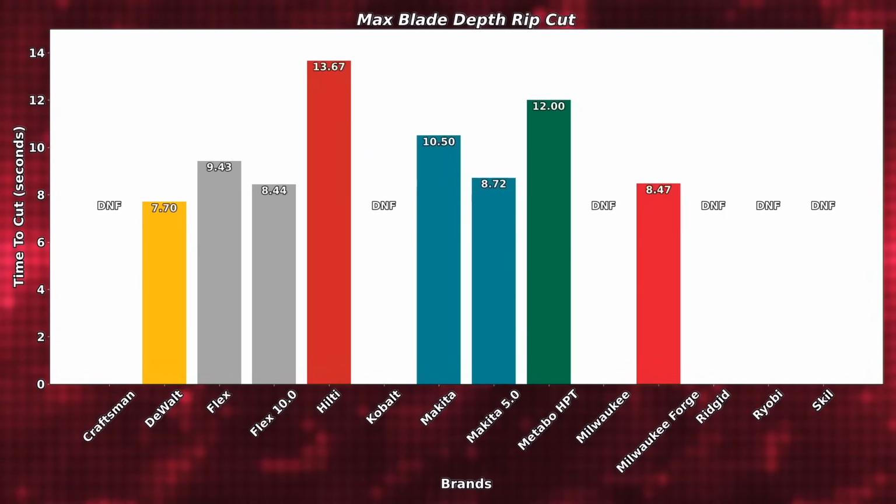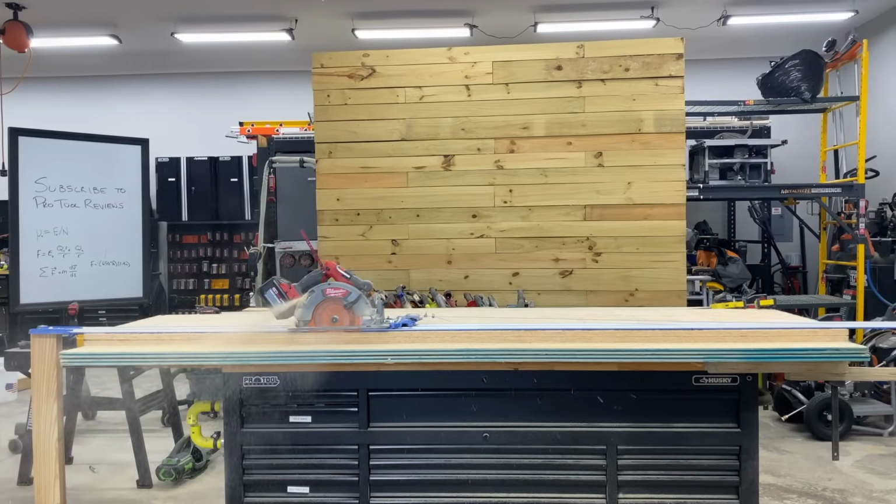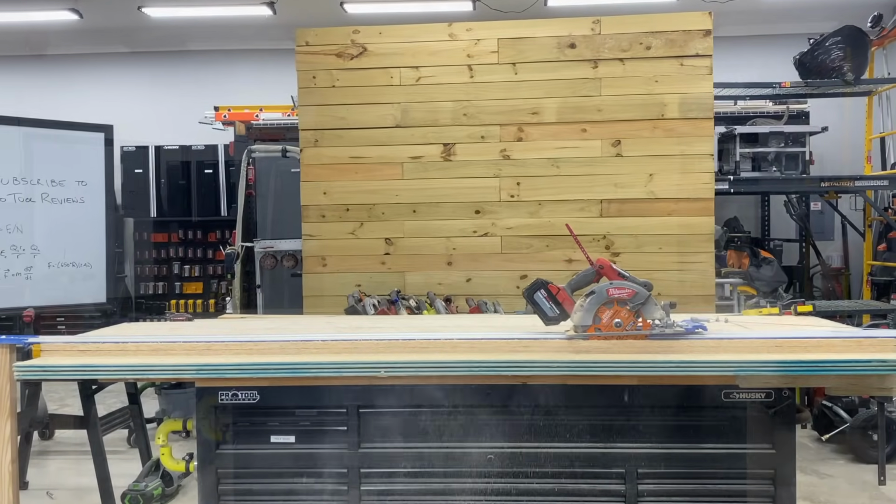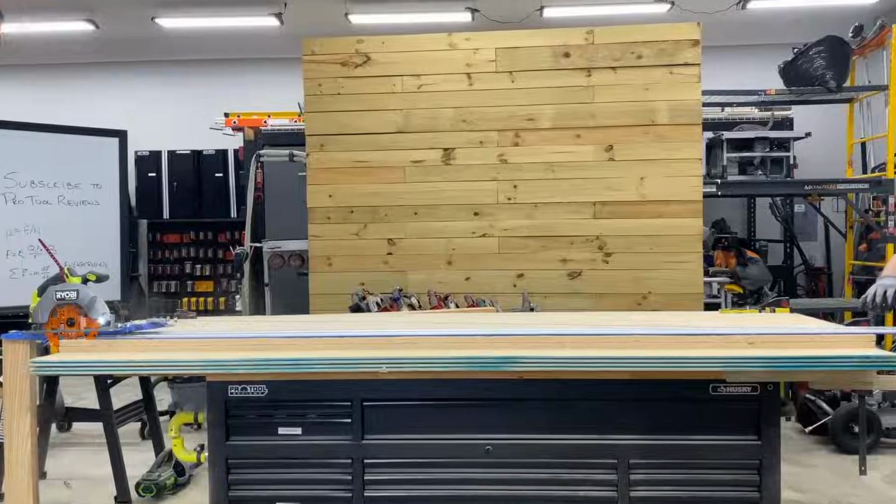Even the last saw to make the full cut, the Hilti SC 30WR-22, did it in 13.67 seconds. The last thing to note here is that both Flex and Makita completed these tests with their stock batteries, in addition to the highest packs we could put on them. From there, it was just a matter of measuring how far each remaining saw got before it went into protection. As it turns out, most didn't get very far.